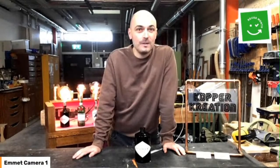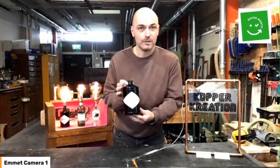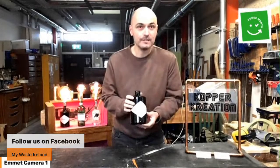So today we are going to try and, as I said, create a nice new light fitting from this old gin bottle.